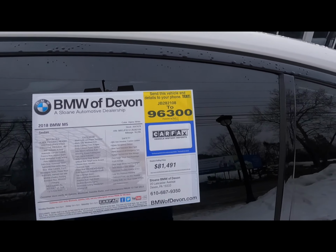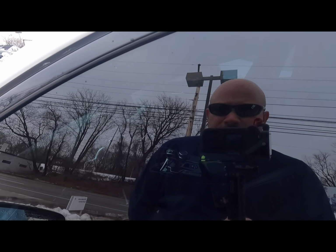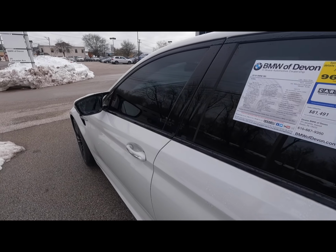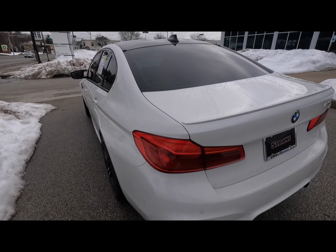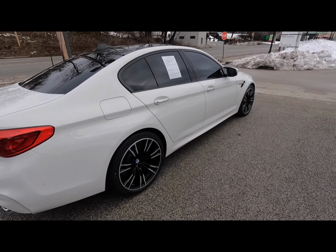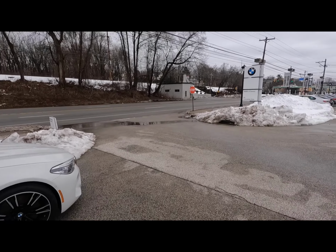So nice looking car. It's locked, so we really can't get in it. It is, for lack of a better description, the automatic transmission that's obviously shiftable and so forth, but not a true manual. I don't believe they offered a true manual on the 18 M5s. So if you're in the market for a used M5, an M5 is one hell of a vehicle.